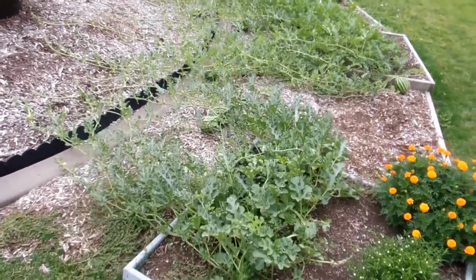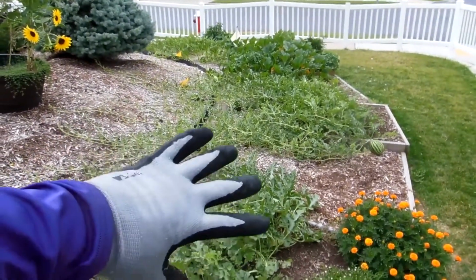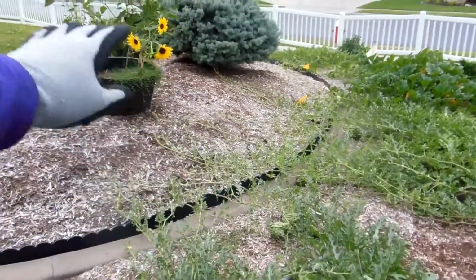Alright, it's the first weekend in August, and we're going to take a quick look at the front garden. So our boxes are doing really good, and you can see that the vines are starting to get long and bushy, and we're letting them spread up the island there. You can kind of see them going up.